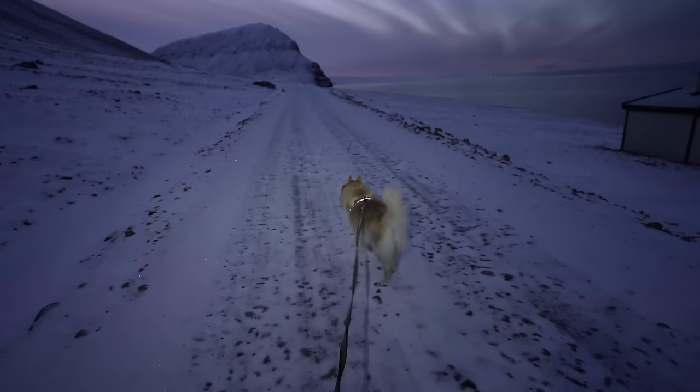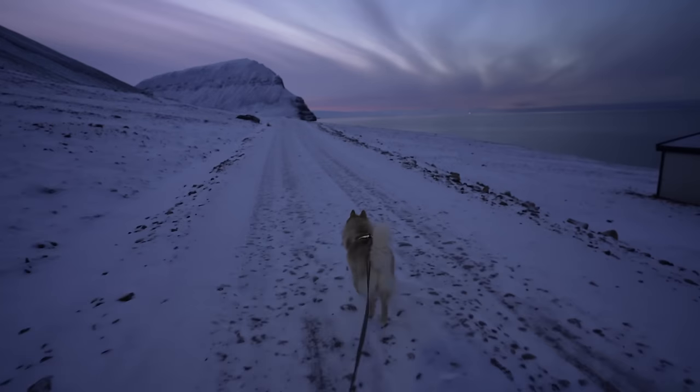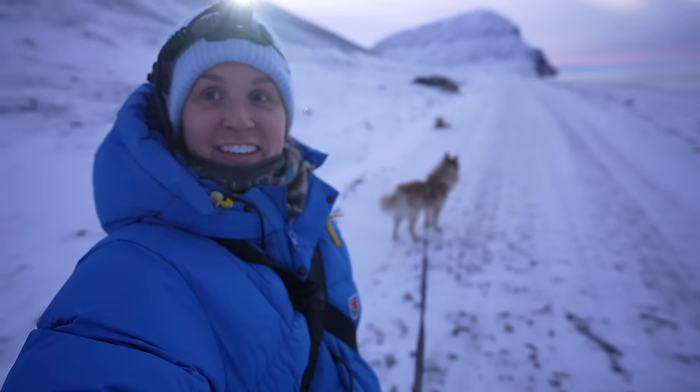Har du det bra, Grim? It is so perfectly crispy outside. Are you having a good time, Grim? We're going to do our long walk today because there's no wind. It is absolutely gorgeous, and I feel like it's the perfect opportunity to savor the last of the daylight.